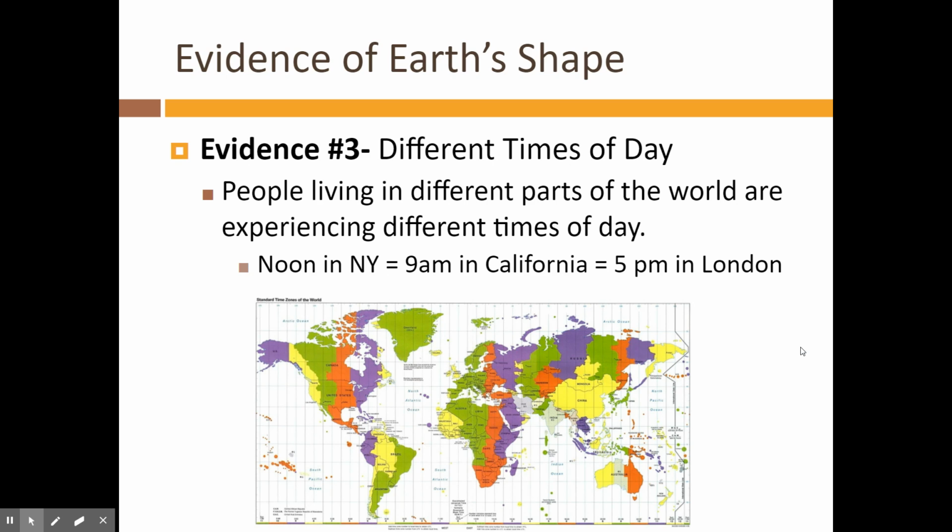People living in different parts of the world are experiencing different times of day. So, how in the world is it possible that here in New York State, we're experiencing the sunrise, let's say, but on the other side of the globe, they're sleeping? Okay, so how is that possible? Well, it's only possible if the Earth is round. Okay, and the Earth is obviously spinning and rotating every day, and therefore we have different times of day. Okay, and you could talk to different people across the globe and be talking to them at the same time that we're experiencing morning, they're experiencing nighttime. Okay, so that's evidence number three.